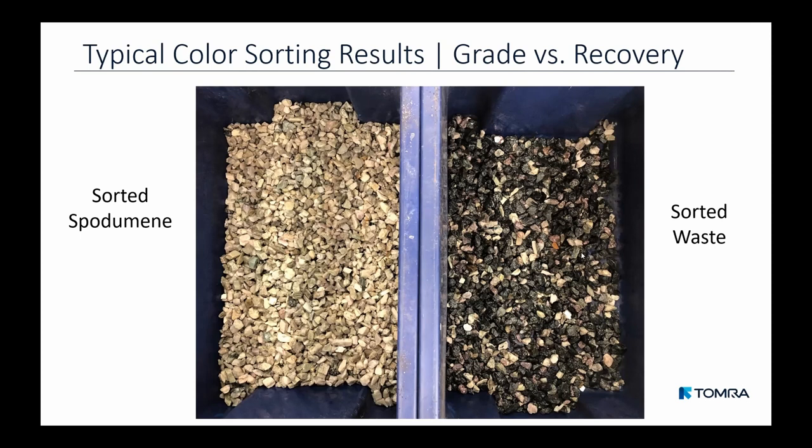However, let's say that recovery was important. If recovery is actually the goal, then we would accept probably more of the dark material into the left-hand side, sorted spodumene, because we want to recover as much spodumene as possible. This is always an interplay, and it's why real world test work is important.